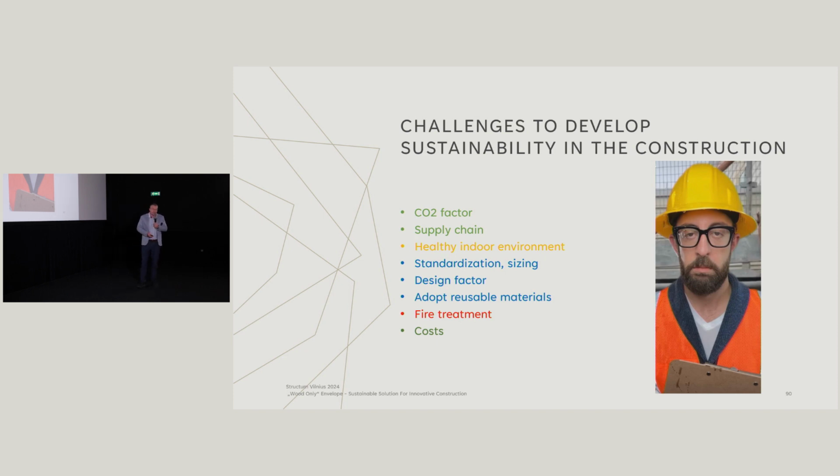Healthy environment indoors, that's where we're focusing as well with our envelope. As my colleagues mentioned already, we Europeans spend quite a lot of time indoors, and the air quality is very important. Not just relying on mechanical ventilation systems, but also using as many natural materials inside as possible. So with our envelope, you could have quite a lot of natural materials inside the building.